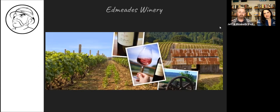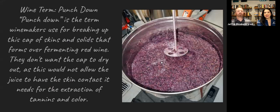All right. Next. Punch down. We're not playing video games and we're not getting in shape. So the punch down is a term winemakers use for breaking up the cap of the skins and solids that float to the top after you've crushed the grapes and they're in fermentation. They don't want the cap to dry out, because then the juice wouldn't have contact with it anymore. To get the best extraction of all the color and flavor out of the skins, there's a person's arms on the other end of that tool and they push it down. So they're hand punched down.